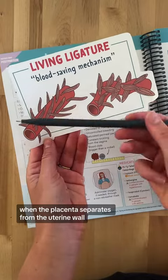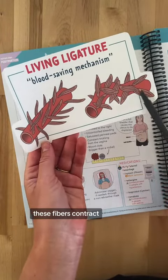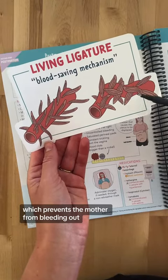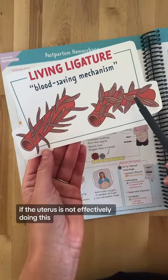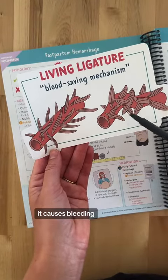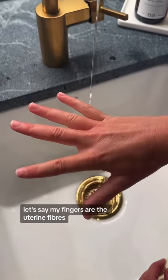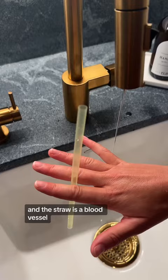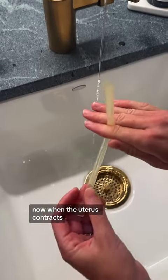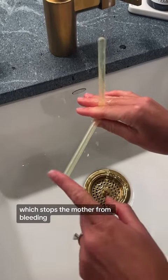When the placenta separates from the uterine wall, these fibers contract, causing constriction of the blood vessels, which prevents the mother from bleeding out. If the uterus is not effectively doing this crimping off, it causes bleeding. Let's use my hands as an example. Let's say my fingers are the uterine fibers and the straw is a blood vessel. Now, when the uterus contracts, it causes the blood vessels to be crimped off, which stops the mother from bleeding.